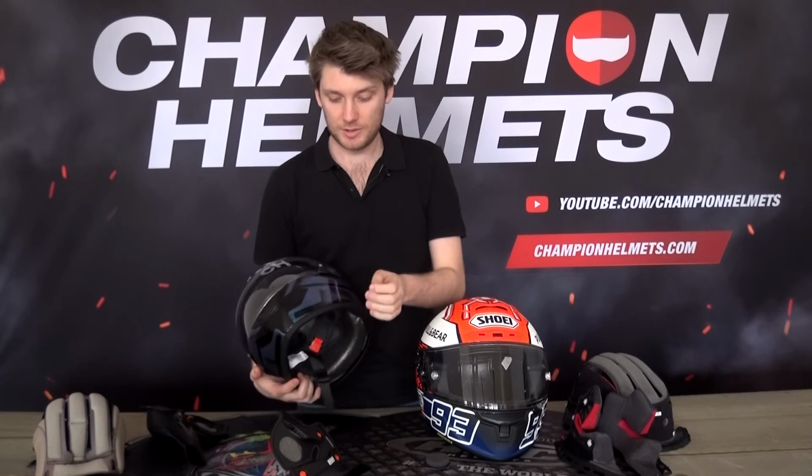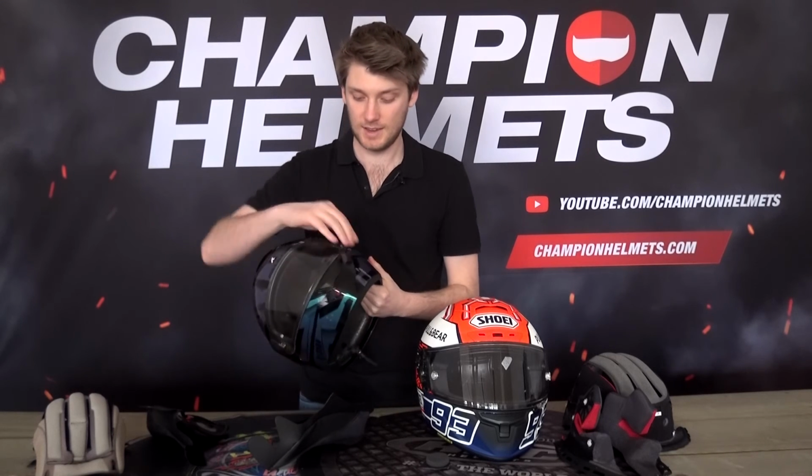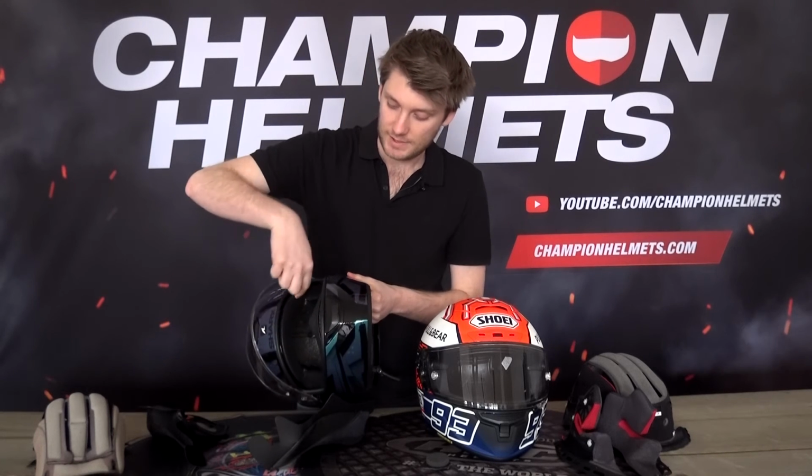Also on a helmet, make sure that the connection points don't fall off, especially on the helmet, because that's like the anchor point. You don't want them to be popping out. Make sure that this doesn't move around too much, make sure it's solid.